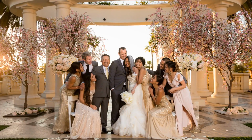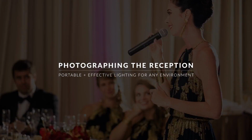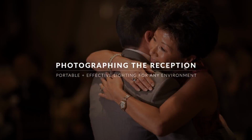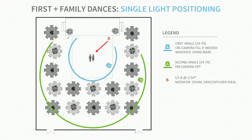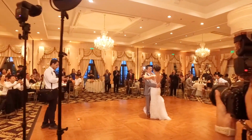And finally, how in the heck do you photograph the reception? I mean, some are indoors, some are outdoors, some are during the day, some in the black of night. Sometimes the inside lighting is terrible and it's purple. What do you do in every one of these cases? Photographing the reception is the final piece of the training system, and it provides you with a roadmap of exactly how to light in virtually any situation.